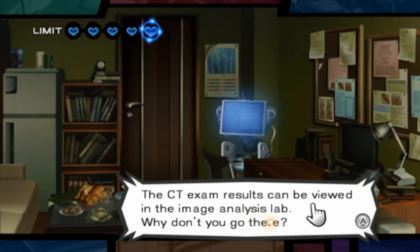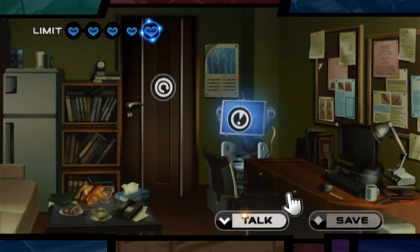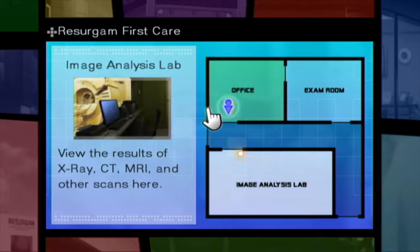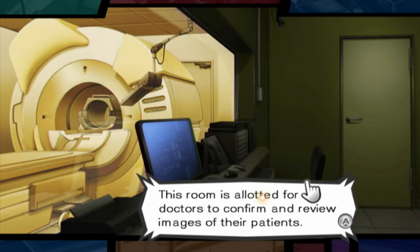Oh, CT exam results. Actually, that would be another symptom to go on if we go get the results of the CT scan. So why don't we do that? Okay, let's do that, because we don't want to get it wrong. So, image analysis lab. Otherwise, she'll die. And I really can't have that on me for this month.